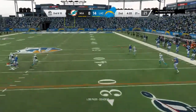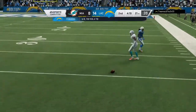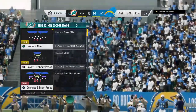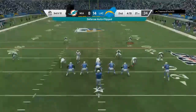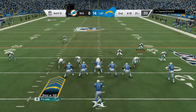To throw again. Rivers. He's going to float this one deep right side. And he bats it away, and it falls down incomplete. He was looking for Travis Benjamin that time. And now it's third down. Well, they decided to air it out a little bit on that play, take a shot downfield, but the coverage was really nice. Able to get a hand in and tip it away.